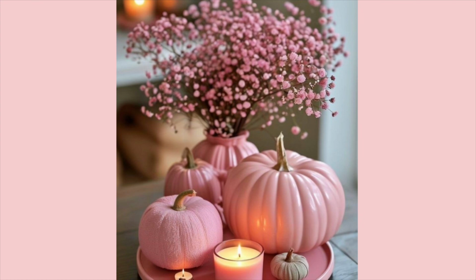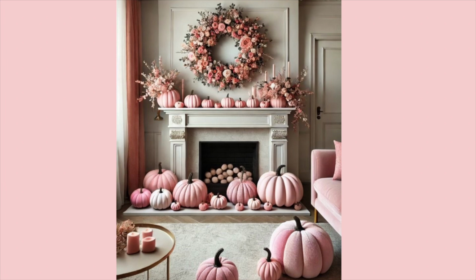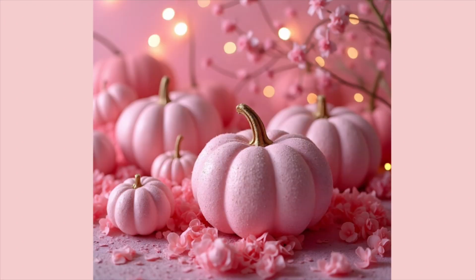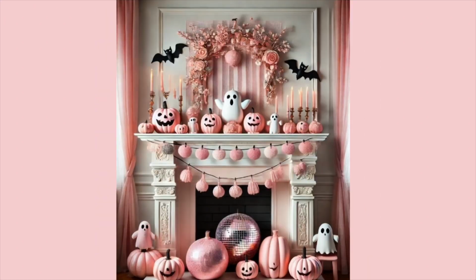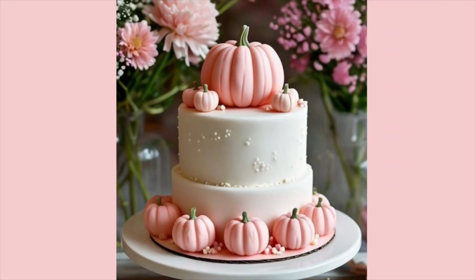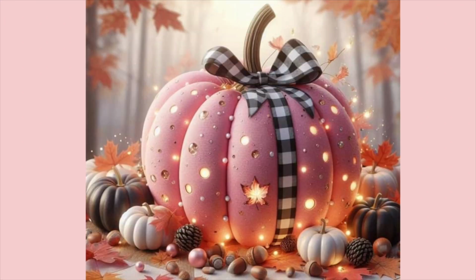So listen, this is all about pink pumpkins and using them in your fall decor. I found some really pretty aesthetically pleasing pumpkins in this content, and I wanted to share it with you. So for all of my pink girlies out there, you're able to find a lot of pink pumpkins in the stores nowadays, but if you can't, just buy them in white and paint them your favorite color pink and go from there. And honestly, they turn out to be really pretty, you guys.